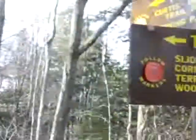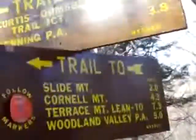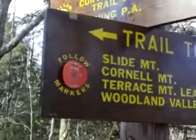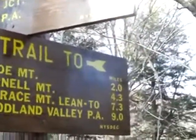So here we are, I'm at my first checkpoint. I'm now coming off of the yellow trail, and I'm going on to the red marker trail for Slide Mountain, and it's about 2 miles or so. The sun's up, it's about 8 a.m., and the heat is already on. I feel warm. Pack's heavy, but I'll make it.